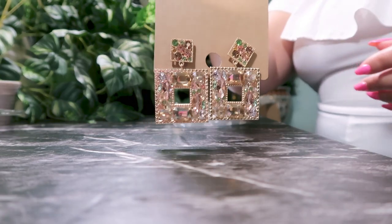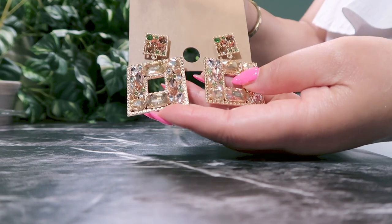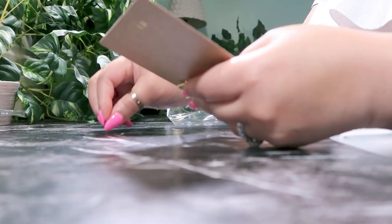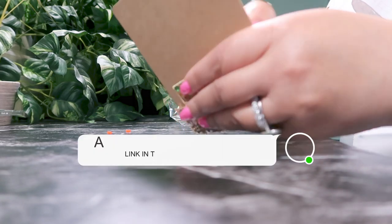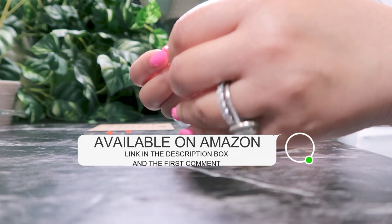Isn't that pretty? Oh my gosh, it's so cute. It's so pretty. I'm so excited about these. I can't wait to style them up. Looking so gorgeous. For sure. I'm going to put these back on.